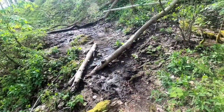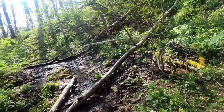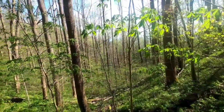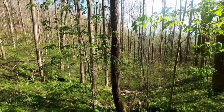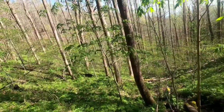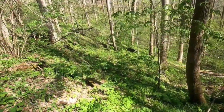Okay, you can hear that little spring right there. There's a little spring coming out of the hillside. So I know I'm at the right place. You can see how big this area is right here. It's huge. And I'm gonna walk down over the hill here. Things are growing up more than what they was the last time I was here. There's a lot more vegetation now.